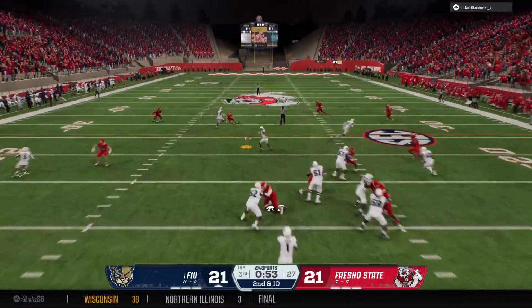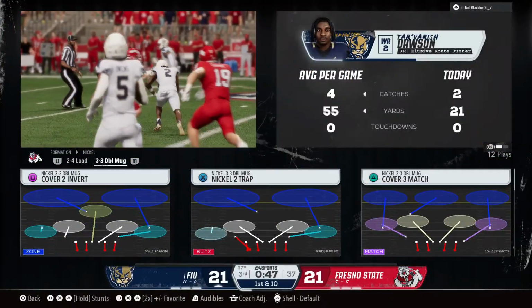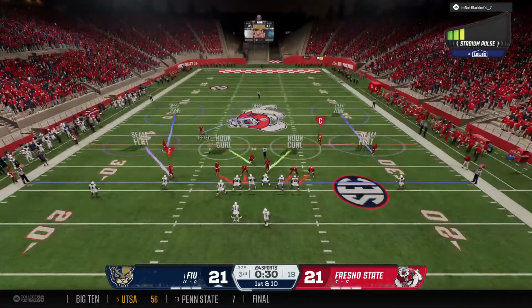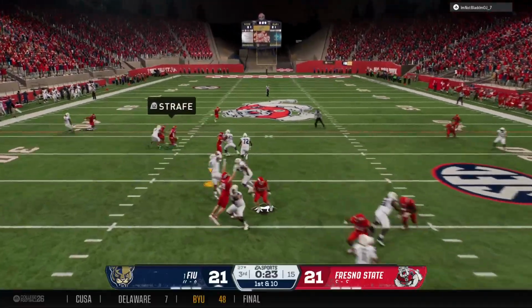2nd and 10, he'll throw again. Got it in the middle, it's Dawson. He'll be stopped at the 27, but picks up 10 on that one. Man, that quarterback knew that was a tiny window to throw into, and he just showed off his cannon of an arm.